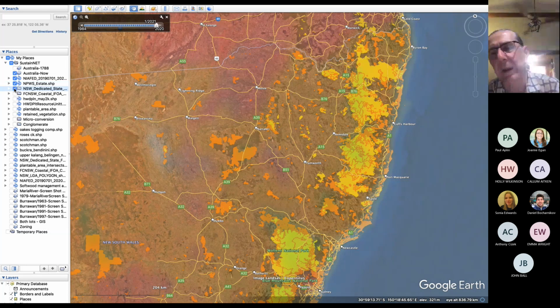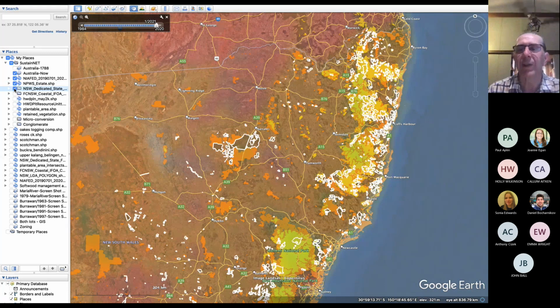The area that I've just turned on in white are our state forests. These are forests that are managed for wood production. And it is inside those forests that not only do we have native forest logging activities, but we also have plantations. And it's really the plantations that I want to focus on today.